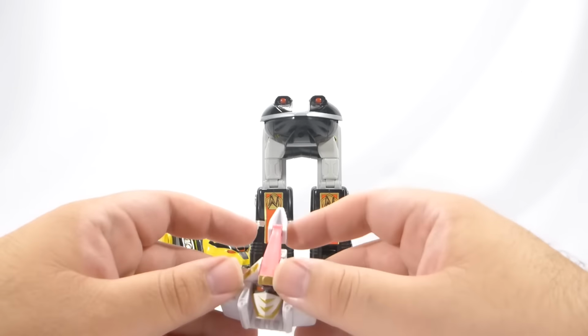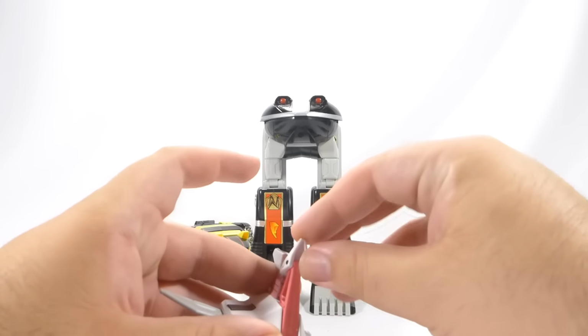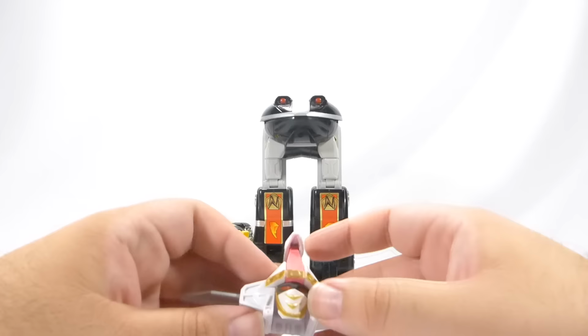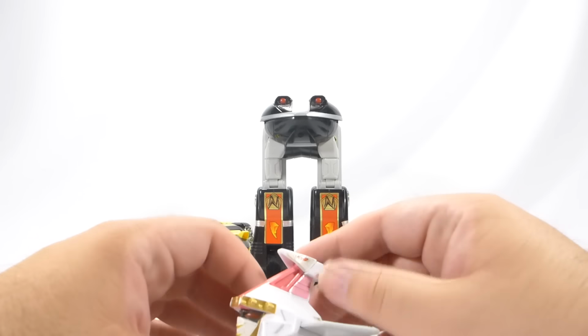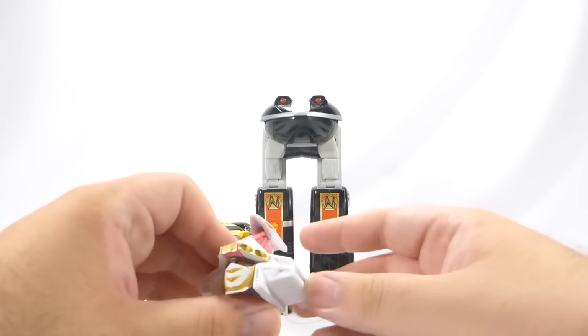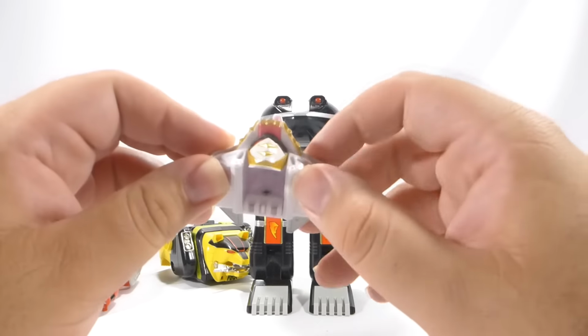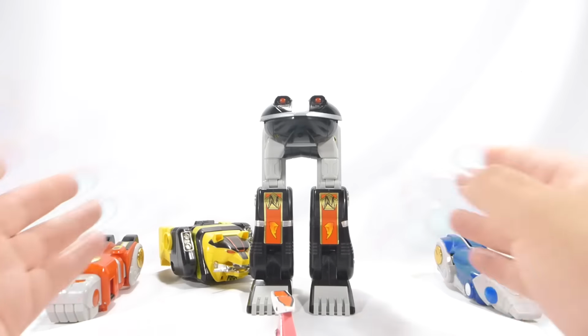To get her to form the head, you just want to fold her neck up, fold her little head down. I apologize, she's missing a sticker right there on the side of her face, but it looks just like that, just not as crappy. And fold the wings back, and there we have the Ninja Megazord's head. Now we're ready to form Ninja Megazord.